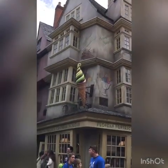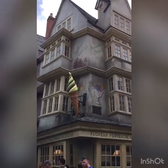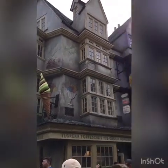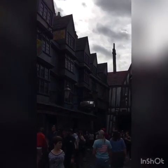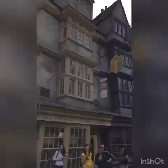This is where you buy the butterbeer ice cream. You can buy butterbeer ice cream here in the two candy shops. You can buy butterbeer fudge in the two restaurants. You can buy butterbeer custard. And then down in the butterbeer store over here, you can buy the regular butterbeer, the frozen butterbeer, and in winter, you can get hot butterbeer. So six different ways for butterbeer.